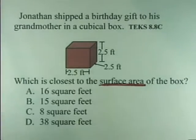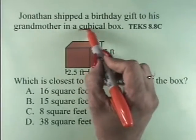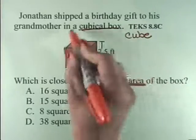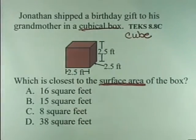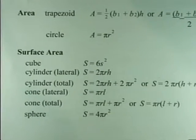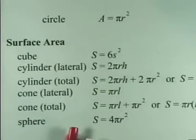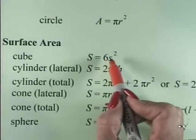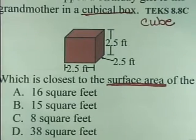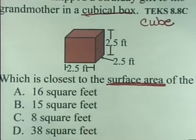Of a cube. Because remember, it says it's a cubicle box, so that means it is a cube. Cubicle is a form of the word cube. What is the formula for surface area of a cube? S equals 6s to the second power. Okay, absolutely right. S equals 6s to the second power.